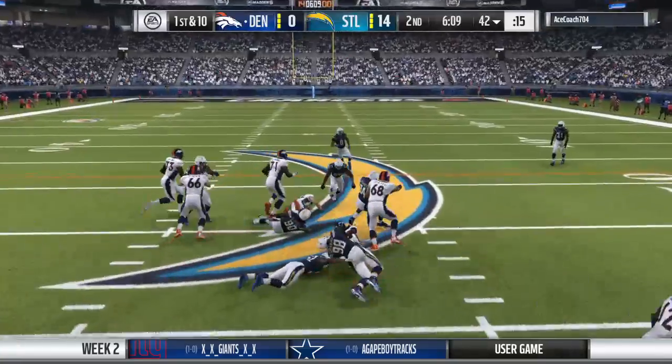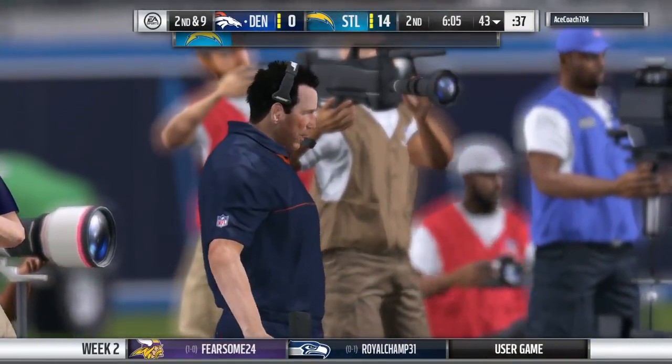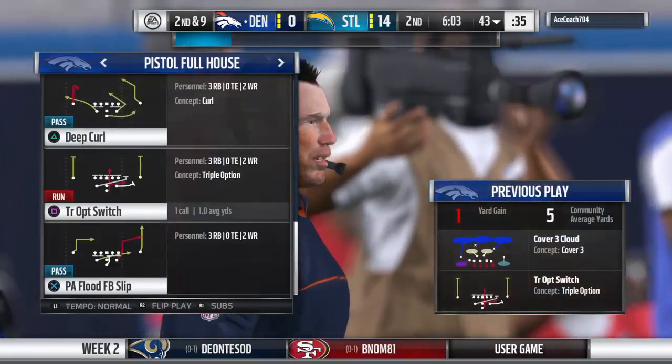They'll give it to him right up the gut, and he will be brought down at about the 43 that time. Credit him with a 1-yard gain there to make it 2nd and 9.